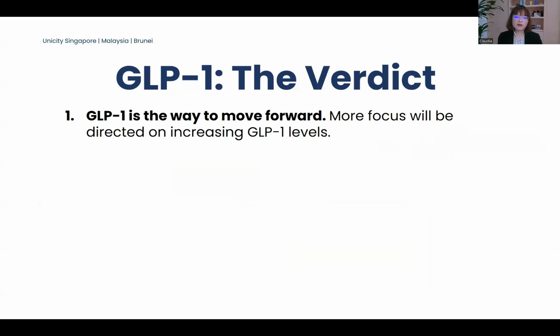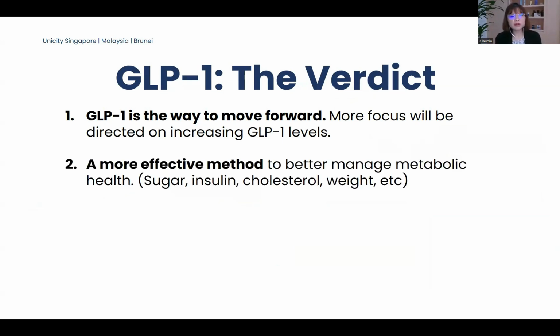GLP-1 is the way to move forward, and in fact, it happens before diabetes. The onset of diabetes tells us a very big story, and a more effective method to better manage metabolic health. Because you can't just reduce insulin like that, and it's also not easy to just control the sugar in your blood. So with GLP-1, it really helps a lot more in our body to process it better.